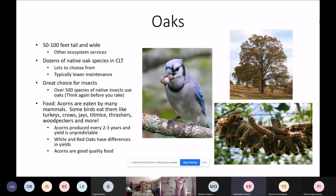Something to keep in mind is acorns really only produce every other year, roughly, sometimes every 3 years, and the yields can be pretty unpredictable. White and red oaks, which are the two different groups of oaks that you'll see, have very different yields, which again is very unpredictable. I won't get into it today. It's pretty technical and not the most interesting topic, but that is something I recommend researching. But overall, acorns are super awesome because they're a really good quality food.